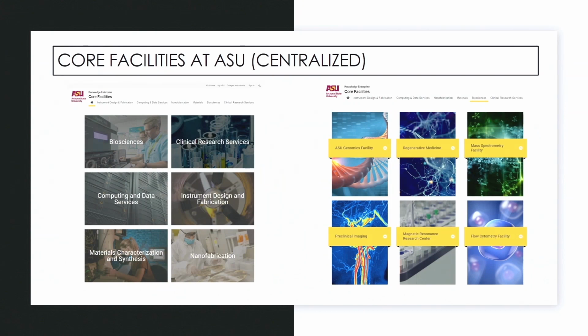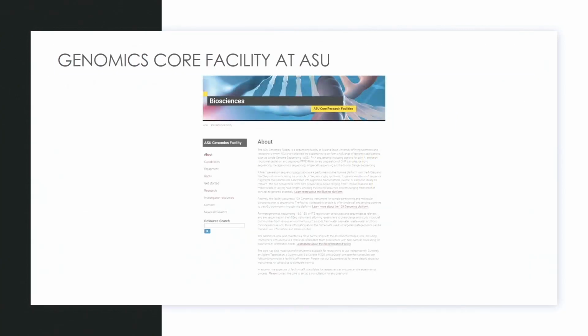The second type is this. For example, Arizona State University has it. Let's say you are a scientist working in biological sciences. You would go there, select the biological sciences resource facility, and you're presented with all the things they provide. Let us say you're trying to study genomics, and you click on the genomics facility, and that gives you more detailed information about what they do, what kind of equipment they have, and what kind of resources they have, especially human resources. That is what you typically see.